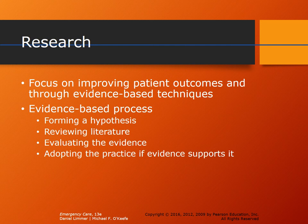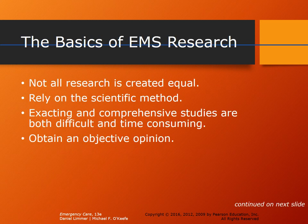Because as I said before, medicine and science, these are things that we practice. If you practice something, we try to make ourselves as close to perfect as possible. And that is where the research really comes into play. Not all research, however, is created equal. We can rely on the scientific method, but at the end of the day, because we deal with individuals that are in different situations and we're working in a very dynamic environment, we're not in a hospital, it's difficult to get information that is going to really meet that threshold of scientific methodology.